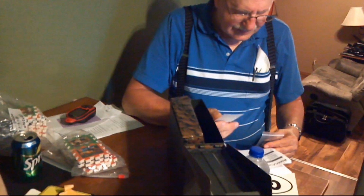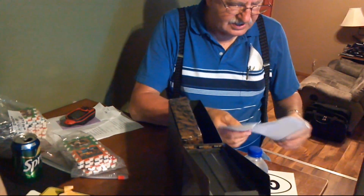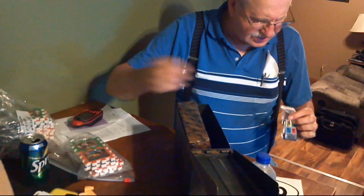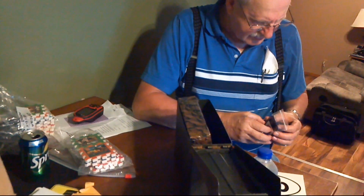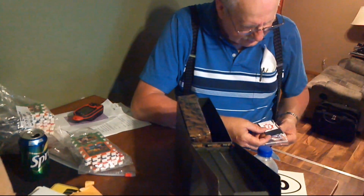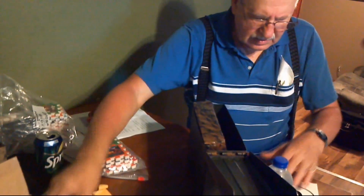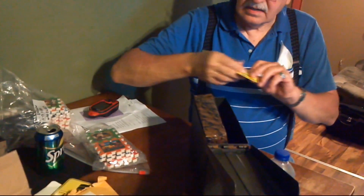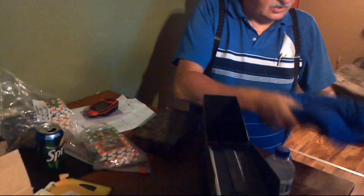Mini sticker 8-pack. Trackable patch. Is that a Velcro patch? No. I don't know. Almost looks like two layers. It could be. Okay, we'll put that to one side. Then I suppose I gotta figure out how to get into that. What's this? Swag!